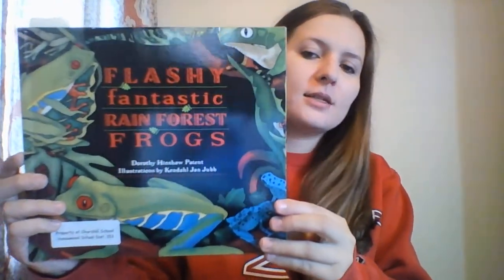Today I'm going to read Flashy Fantastic Rainforest Frogs. So it's another nonfiction text, and again, it would have been a book I would have read to you at the end of the year for making meaning, but since I can't, I decided just to read it here. So I hope you learned something new about some rainforest frogs.